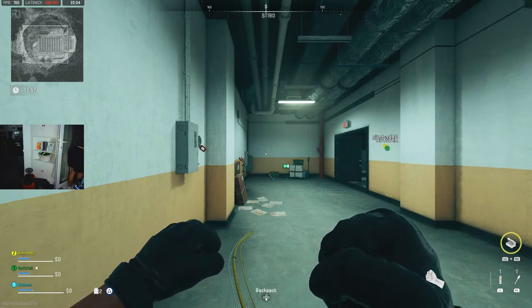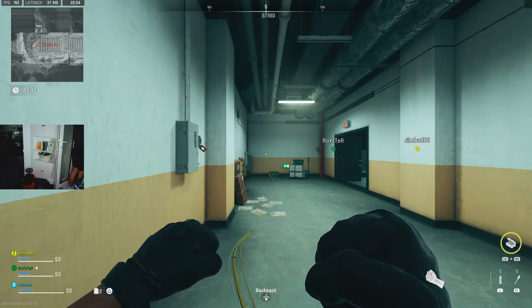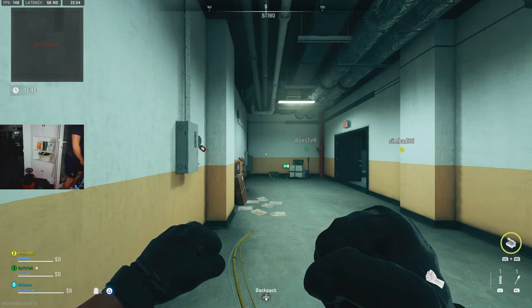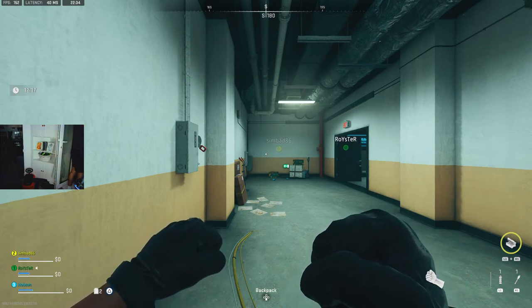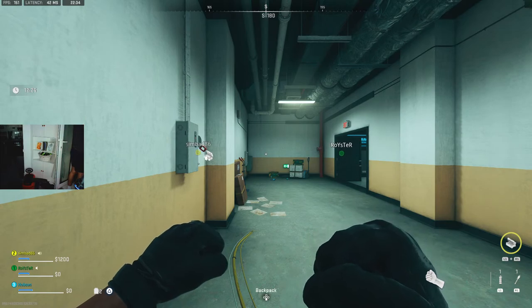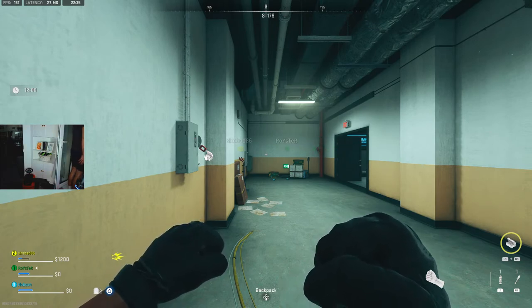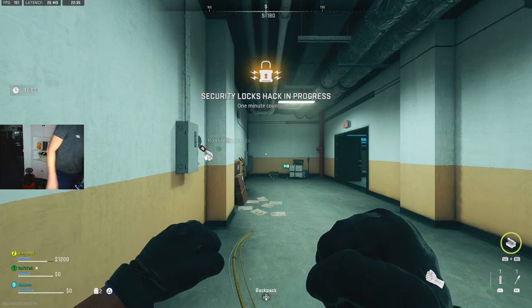Ultra 1, secure valuables and get to extraction. You're clear to engage all threats. Be advised, our recon systems are down. We're blind. Ultra One, we're seeing increased activity in the area. Stay sharp. Bypassing security locks, ETA 60 seconds.